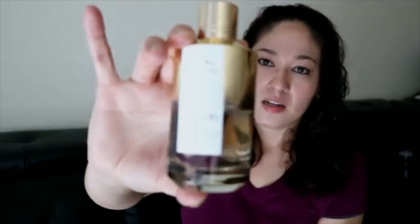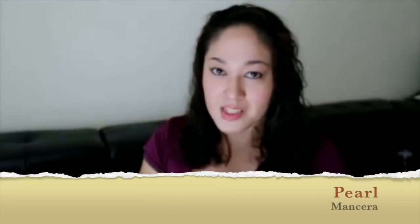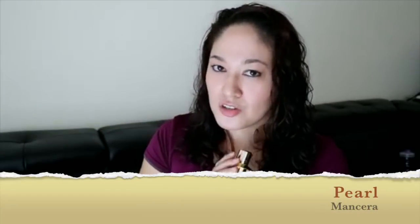Now we're gonna go into the things that I actually reach for on a daily basis. First one up is by Mancera, and it is Pearl. Beautiful rose fragrance right here. I get tons of compliments every time I wear this. It caused quite the stir this year, and for good reason, because it is just so beautiful. Next one up is by Gallagher Fragrances, and this one doesn't really get a whole lot of talk.